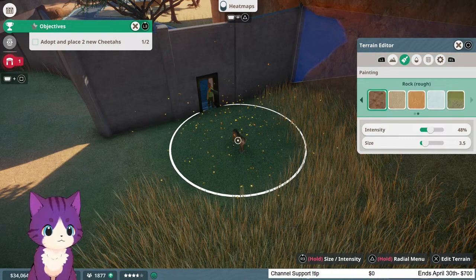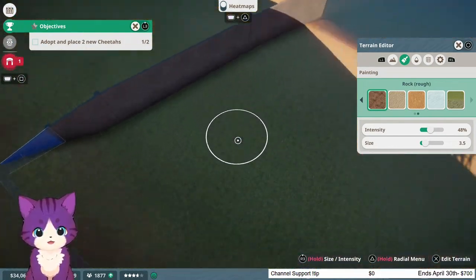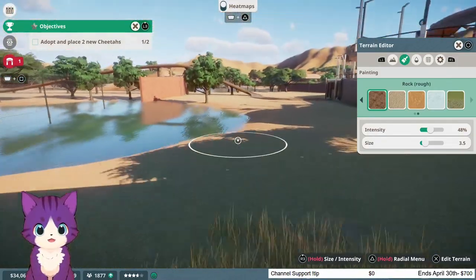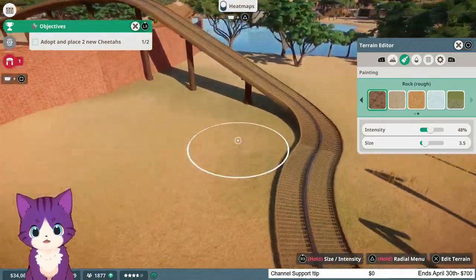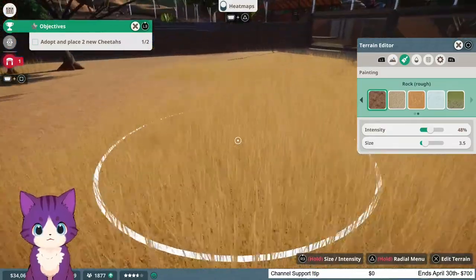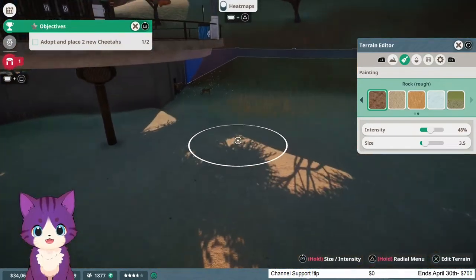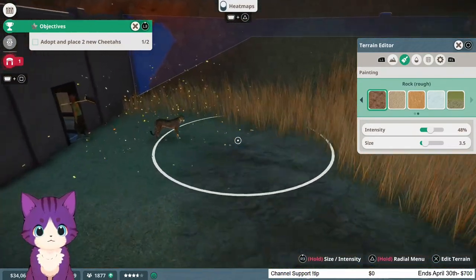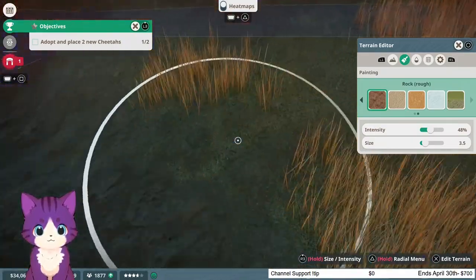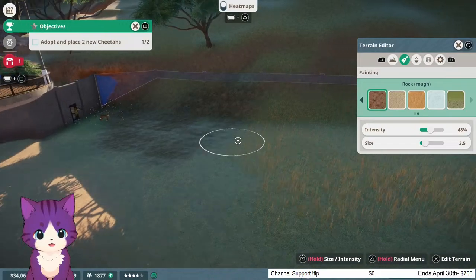Okay, so let's just see where all this long grass actually is. It's mostly in this area. There might be some over here as well. Yeah, there's a little bit over this way. So I think rock would probably look good on this side, in my opinion, with it going up to the mountainside.